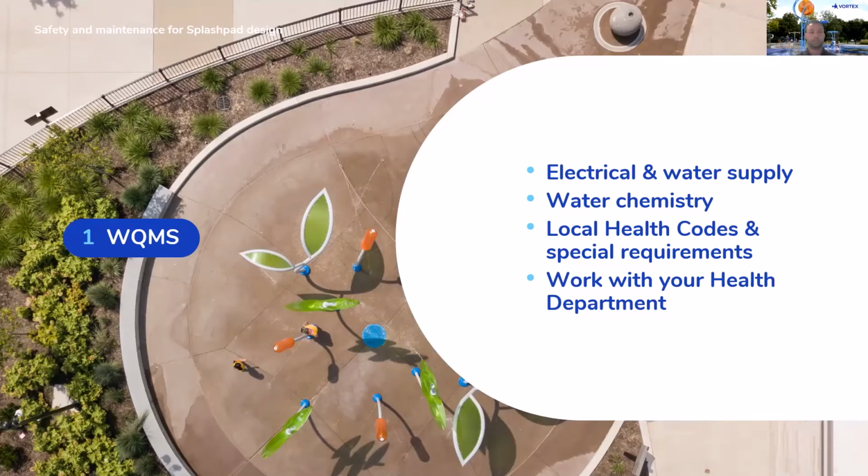Local health codes and special requirements. You're going to hear this brought up a couple of times, as far as your health codes and having a good understanding. While we pride ourselves on knowing the industry and having a good understanding of health codes from state to state, it's really hard for a company to have an understanding of everybody's local county codes or local municipal codes. So it's up to you, the customer, to be aware of any codes specific to the project being planned, and then please pass that information along to us.